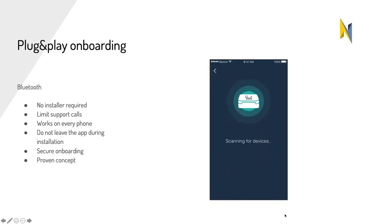I mentioned a couple of times during the presentation that Bluetooth is so important to us. One important part in reducing the operational cost is actually the support. We are really keen on making the product plug and play. It should be as simple as installing your Chromecast. And we have standardized on onboarding hardware via Bluetooth. So the consumer can simply detect the device via a smartphone and configure Wi-Fi via the Bluetooth interface to the device.